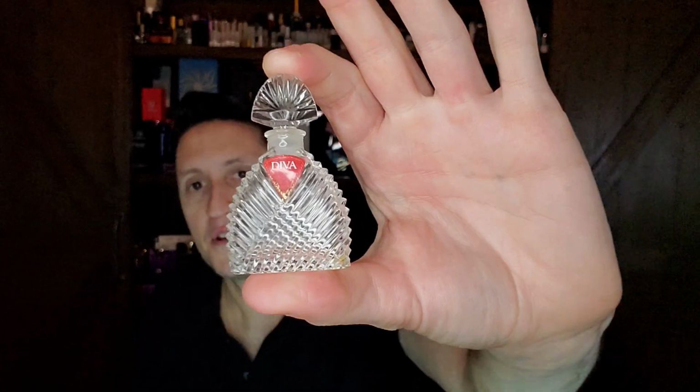Okay, next on the list we have number 40, and this is only a mini, but it's good enough I had to put it in here. This is Ungaro's Diva. Diva is a creation that was actually copied the very next year for Chanel using Coco. So Jacques Polge is the perfumer of both Coco and Diva. And actually Jacques Polge and François Demachy are the perfumers of many of the vintage Ungaros. They had some sort of an agreement where Ungaro would outsource the fragrance creation to Chanel. So Jacques Polge and François Demachy made Ungaro's perfumes.